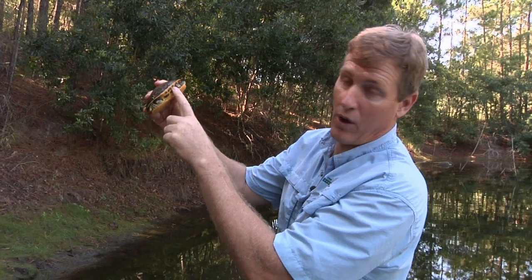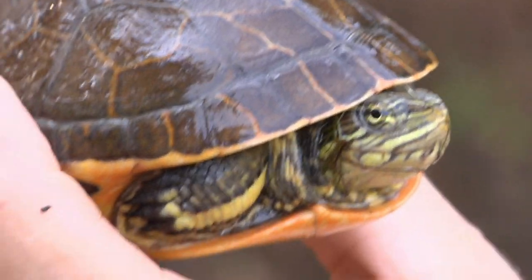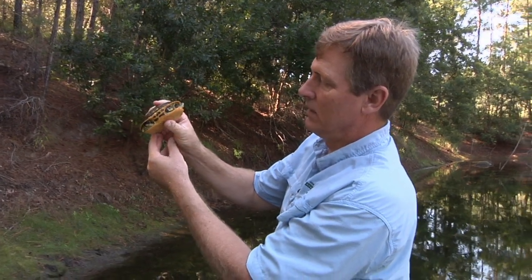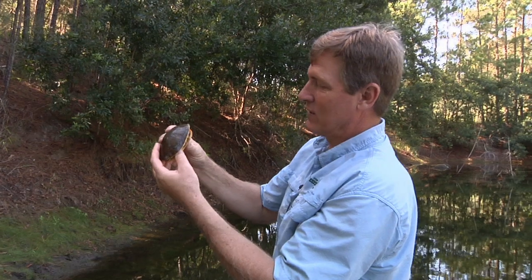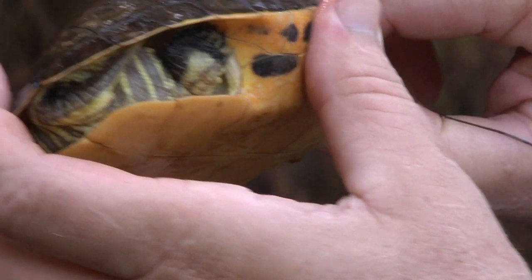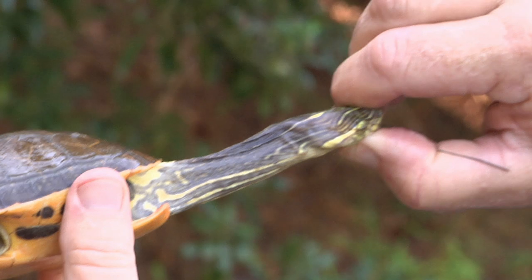These don't have the long claws that the yellow-bellied sliders do, so you can't use that to determine, but you can sometimes look at the tail. Males have a much longer tail than females do. And one other thing about chicken turtles, let me see if I can get him to let me do this. Okay, I'm going to try and pull his neck out a little bit, and you can see he has a spectacularly long neck, much longer than the yellow-bellied slider.